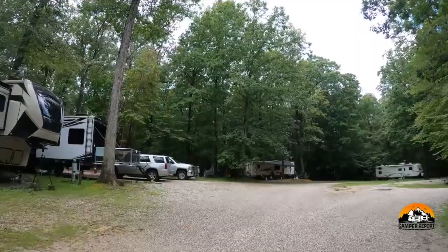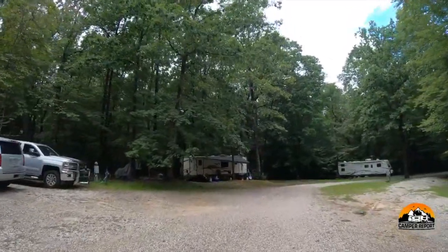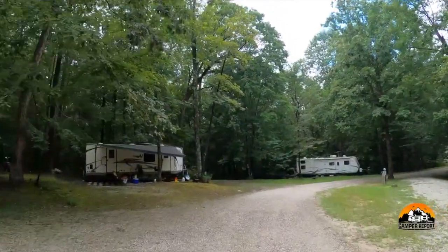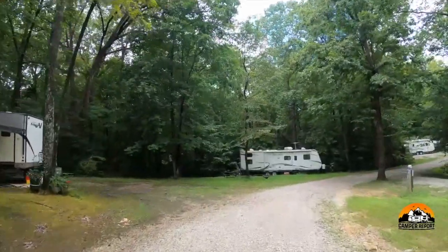My favorite thing about parking at that spot you just saw is we have that whole back field. So we can put the deck down. We can enjoy the length of the 45-foot camper with the deck down. So if you're ever coming here, make sure you save that spot for us. I don't want to see your camper in there now.